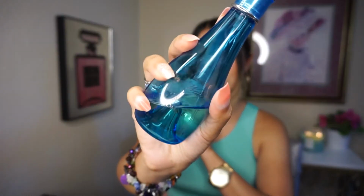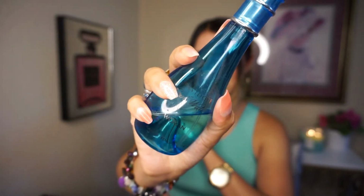This is Davidoff Cool Water Woman. This is the Eau de Toilette. I think it's just the Eau de Toilette version, there's no perfume version, I think. But the notes for this one are... what did I do? So it has melon, lotus, lemon, pineapple, quince, cologne, lily, blackcurrant, water lily, lily of the valley, jasmine, honey, hawthorn, rose, musk, vetiver, blackberry, raspberry, violet root, peach, sandalwood, and vanilla.